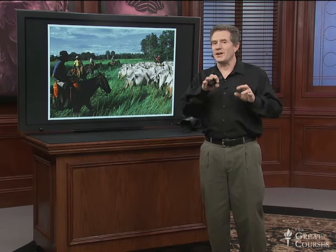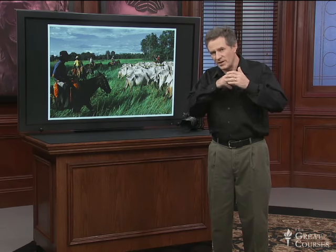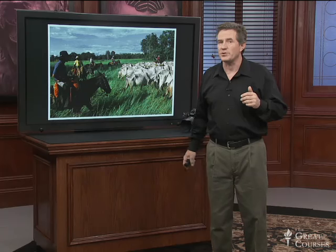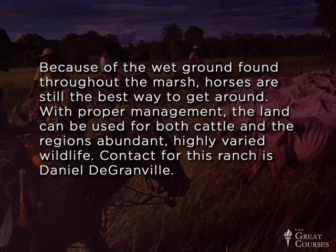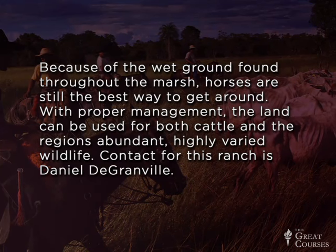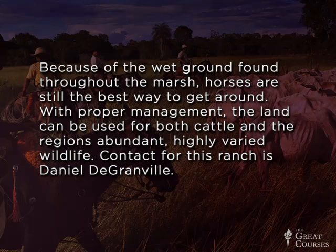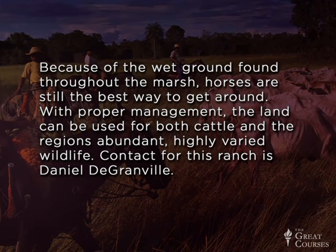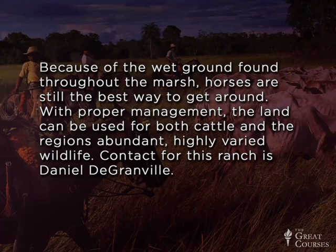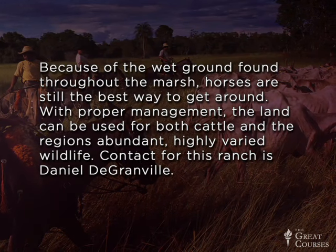Now, I'm typing all this in on my computer, by the way, right? At the end of each day, I'm going to type a long caption and ingest that and brand that into each of the pictures. The caption could go on to say something like, because of the wet ground found throughout the marsh, horses are still the best way to get around. With proper management, the land can be used for both cattle and the region's abundant and highly varied wildlife. Go on and on. I usually try to put contact information at the end too. Contact for this ranch is Daniel de Granville, and then I'd list his phone number, email, whatever.